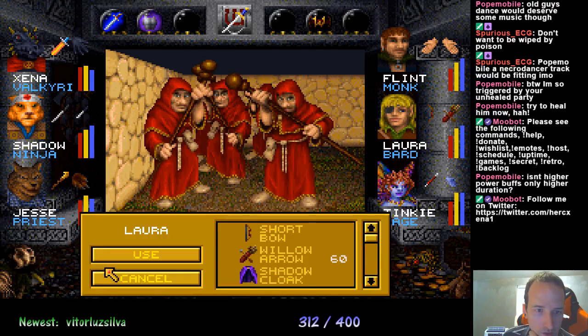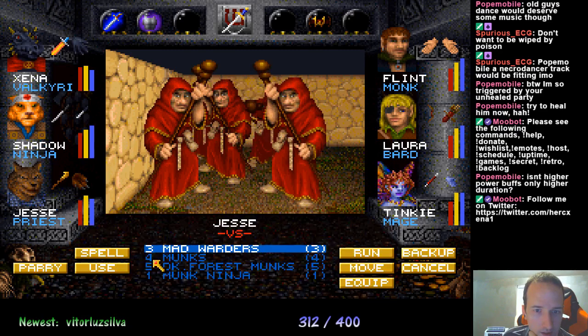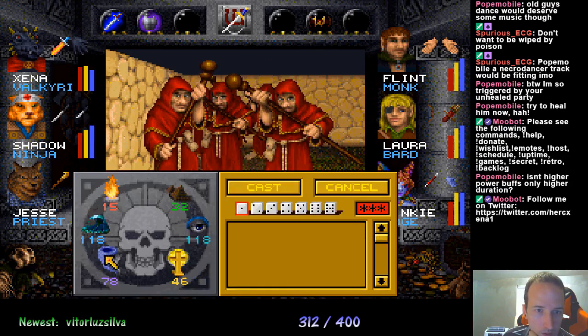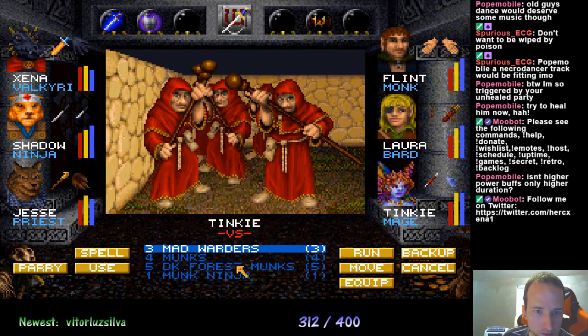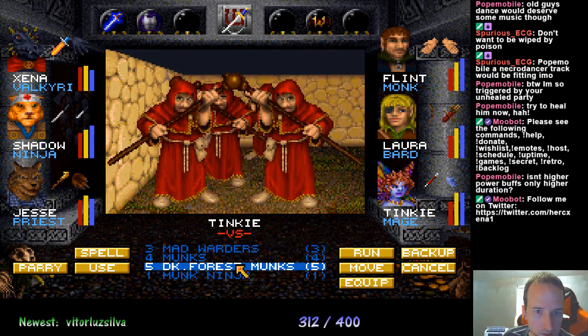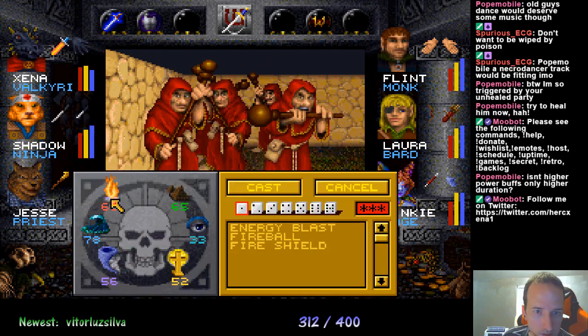Let's use the loot on these unknowns. So we're gonna do a spell here. Maybe level 5. We'll do max level fireball.